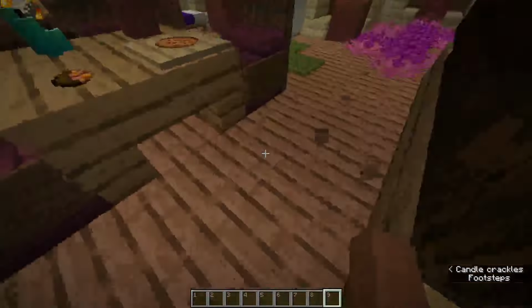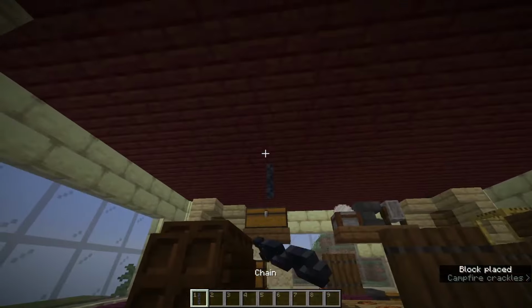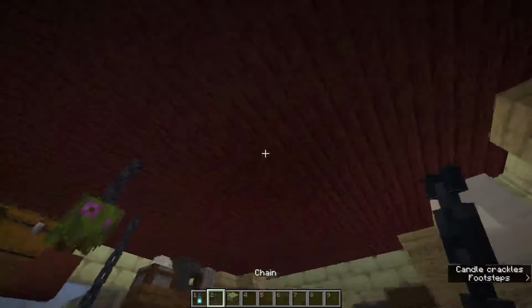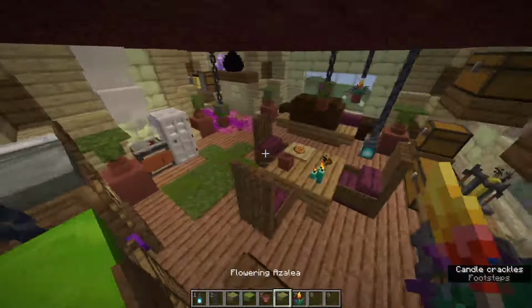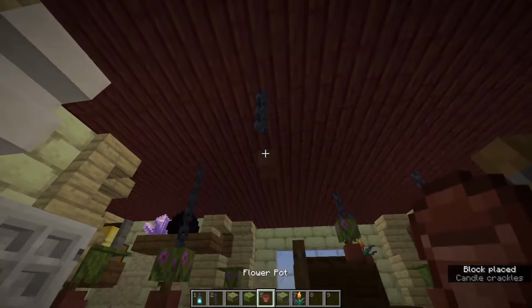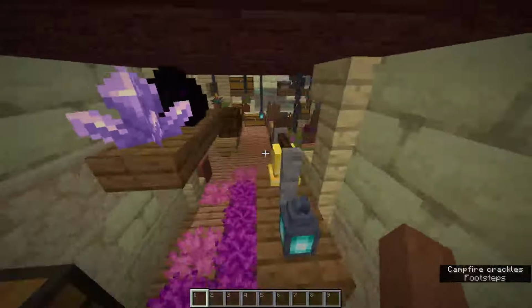This area is very empty, but I don't think there's much I can put here. I guess I could maybe have something hanging. Now the fact that there's nothing hanging anywhere else, now everywhere else feels a bit lacking. It's a very unique aesthetic now that I've added all these hanging things, but it's an aesthetic I actually quite like. I'm loving the interior of this build. The exterior, however, not as good.